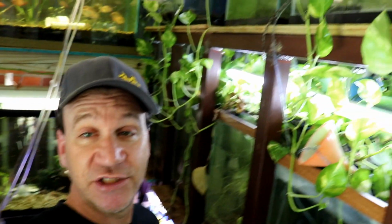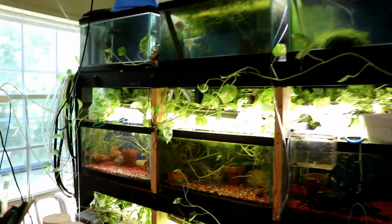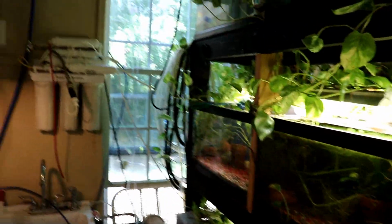So let's go ahead and take a look around, because this place, as you can see in just these shots, is an amazing, amazing fish room like you've never seen before. All right, here we are. We are walking into the converted sunroom right now.